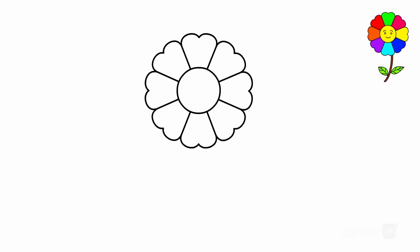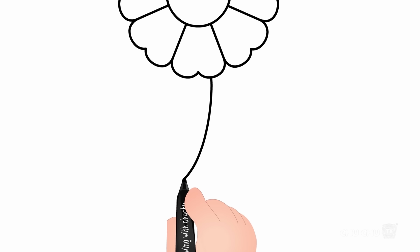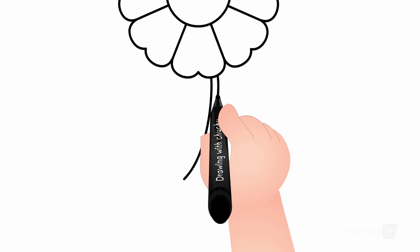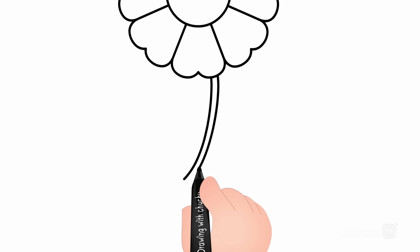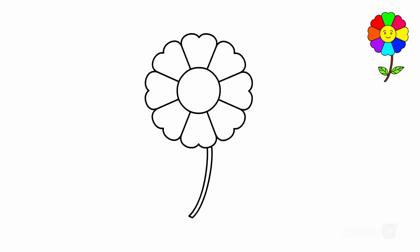Let's draw the flower's stem. Now, let's draw the leaves.